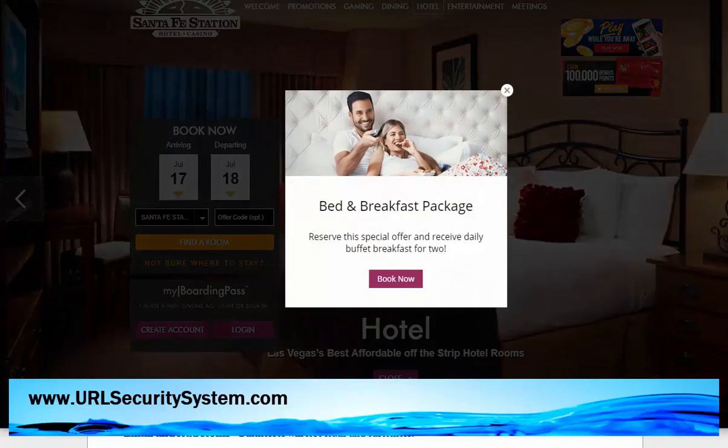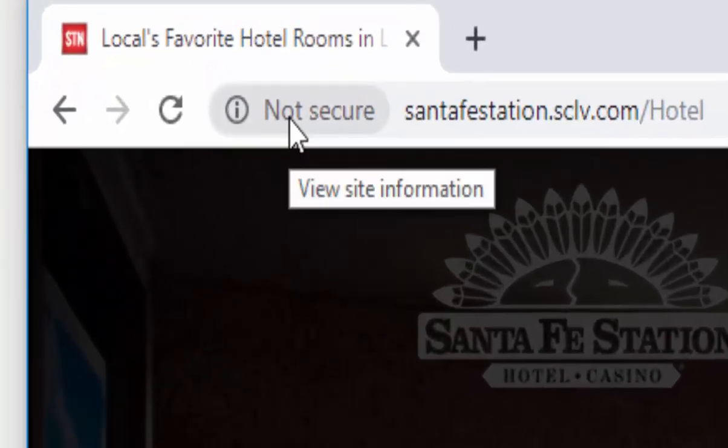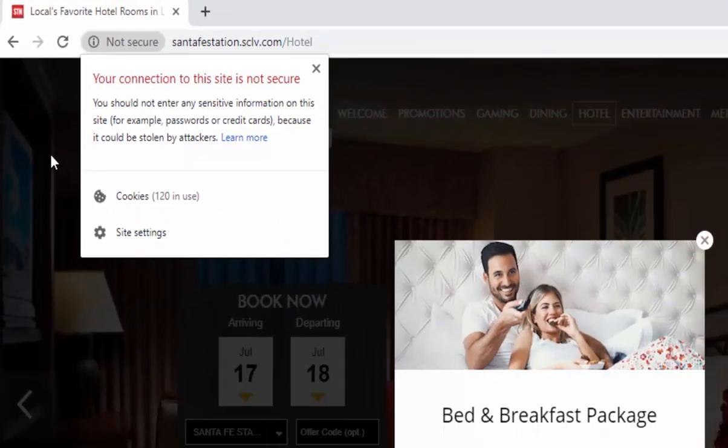And check this out. Oops, I just triggered a pop-up, but let me move this down here. And guess what? Not secure. Do not submit any information. It could be stolen by attackers and hackers.